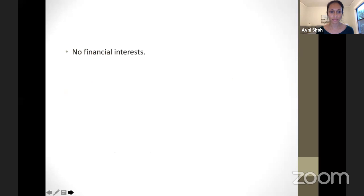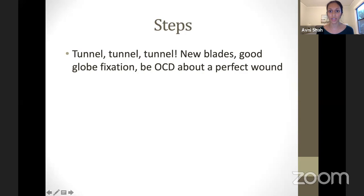So, pearls when it comes to steps. The tunnel is going to be your most important thing here. And you'll hear this many, many times throughout the talk, but basically if you have a strong, solid tunnel, 80% of your surgery is done. Yes, there are other parts of the surgery that may be complex, but if you have a good tunnel, if you've taken the time to make sure that your wound construction is good, as long as you're gentle in the eye and you're patient, you can get through almost any case. And so it's really important when you're starting out to take the time and do that.